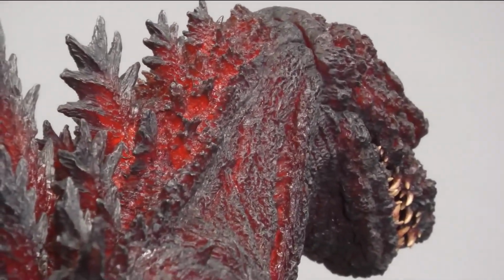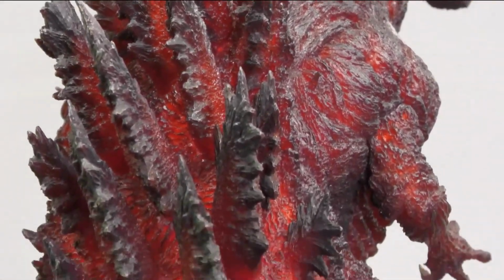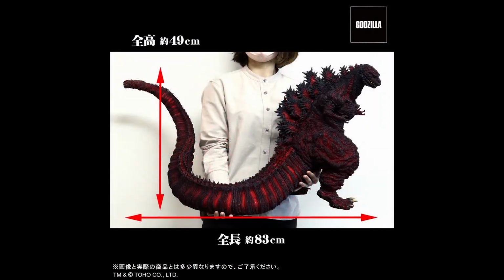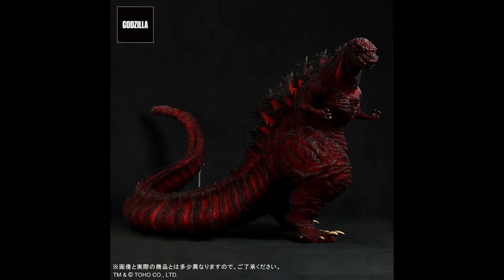I think it might be a matter of personal preference. It's really hard to say for certain without having them in person, seeing them side by side. But here too, in these photos, you can see you do get quite the contrast.